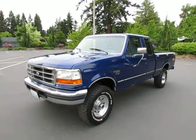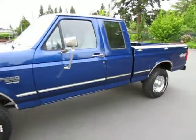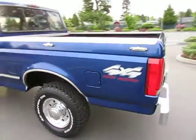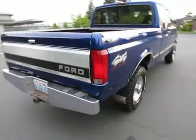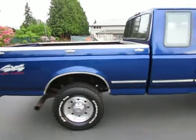All right, here we have our super hard to find 1997 Ford F-250 4x4. It's a one owner extended cab shorty. So it's got the 6.5 foot bed with the really hard to find 7.3 Power Stroke diesel and the 5-speed manual transmission. It's an XLT truck, fully loaded. It's always been in Washington.